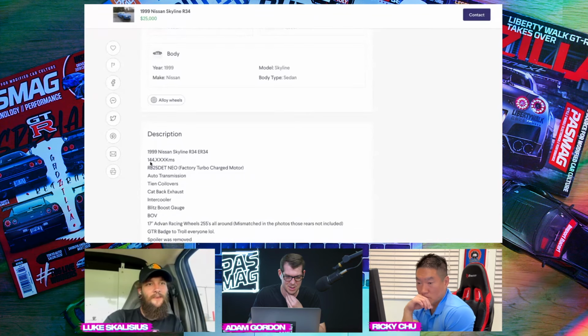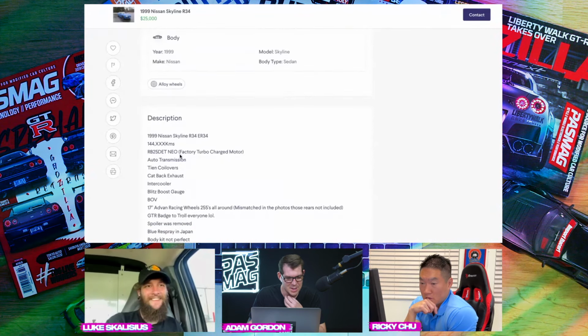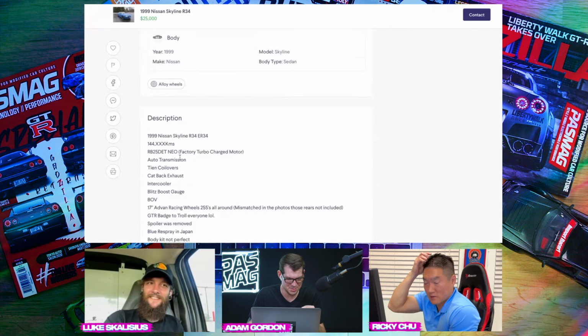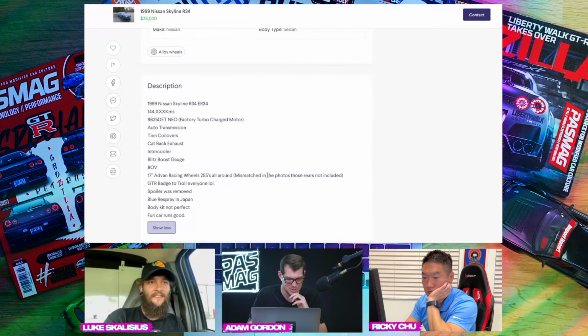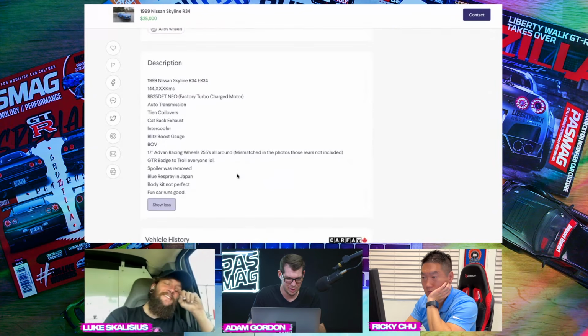So that's a significant mileage. Trans: automatic. It's a Neo, automatic, but yeah. It's auto. So good engine, bad transmission. It's got some parts on it. 17-inch Advan all around, some mismatch. Okay, so the rear, he does have the full set of Advans that are in the front.